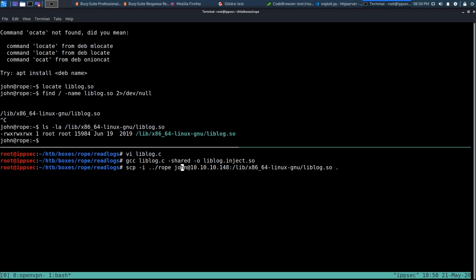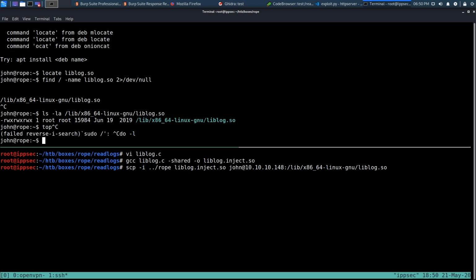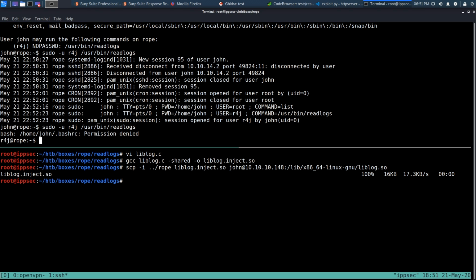Go back to scp, and we'll copy liblog.inject.so to the library path. I'm trying to debate if I want to copy it to his home directory or not. Let's just get a sudo command ready. So sudo -l, r4j. There we go. So the sudo command is ready. Let's copy this file, and as soon as it copies, we'll execute it because there's probably a cron job restoring this. So it's copied, we run it, and we are now the r4j user.